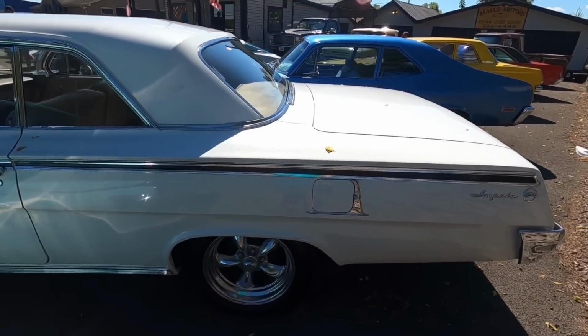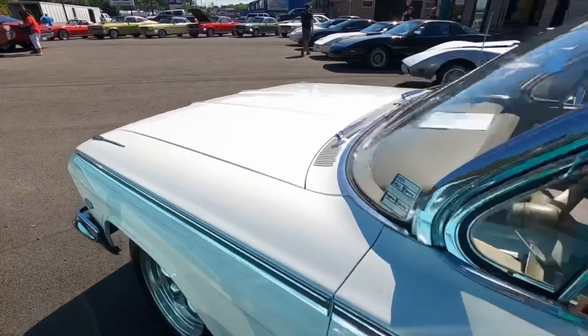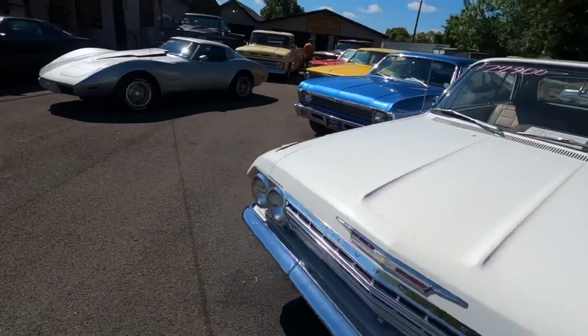Well, the leaves are starting to drop. Fall's on its way. It feels pretty good today. It's like high 70s. I can't complain.